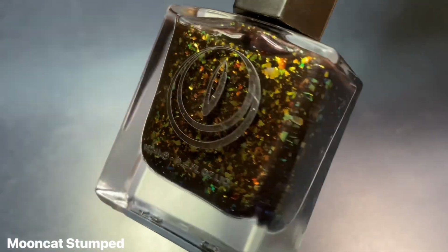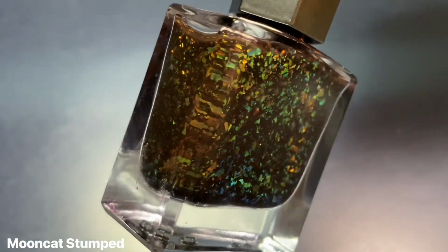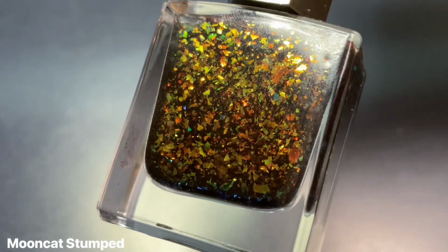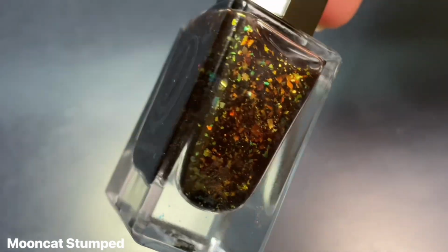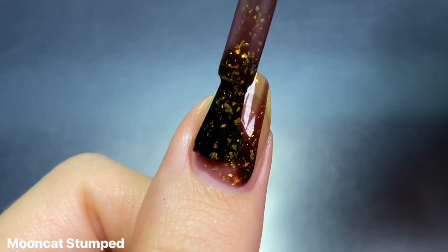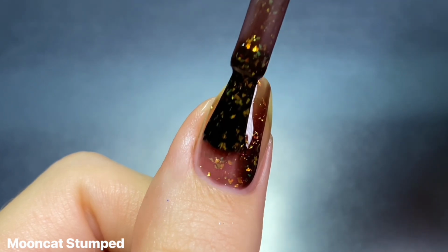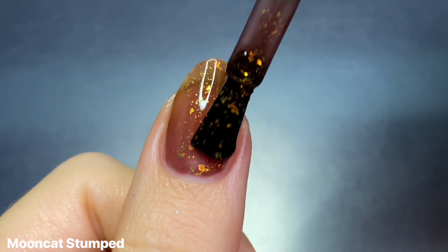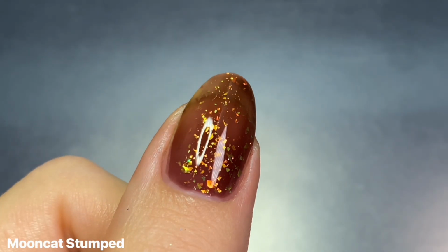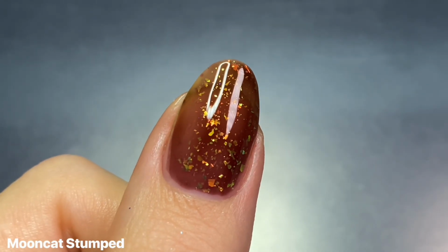And last but certainly not least, we have Stumped from the Lost in a Folktale collection, which is a warm brown jelly base with glowing orange to yellow to green shifting flakes. This came out in the spring, so while I didn't wear it back then, I knew that I would be loving this one in the fall, and I'm so right. I am obsessed with this one.